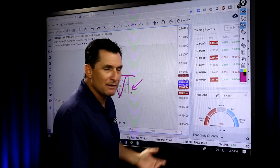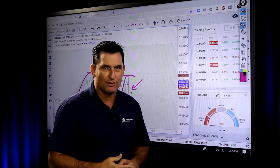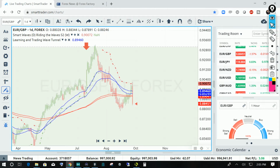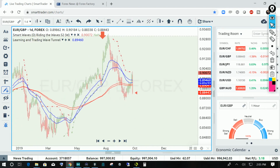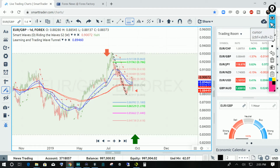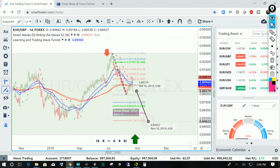Now, what happens to a trader that wants to get in on these trades? How do you manage that? Well, traders, let's do this as an exercise right here. Let's just grab a couple of these pairs right now, and I'm going to use this one as an example. This is the euro pound. If I put in some fibs on this, and we take from the high to the low down here, this is what we're looking at right now. On this trade, we're looking at close to 400, let's call it 375 pips.